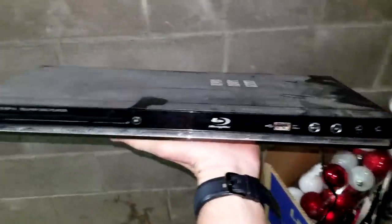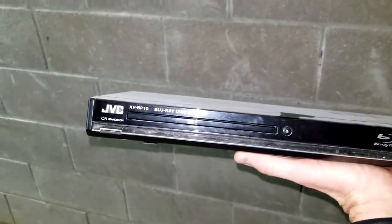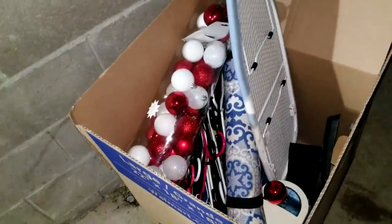This compactor is hot. Ooh, that compactor is hot. This is my favorite compactor. This is the JVC XV-BP10 Blu-ray. We're definitely going to be taking this with us here.